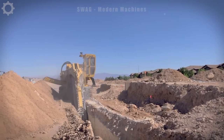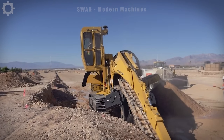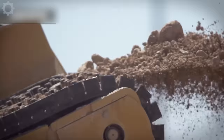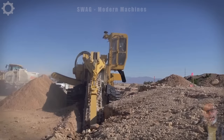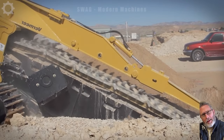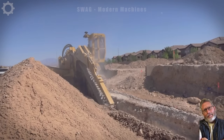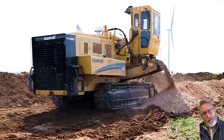The 1055 Commander 3 trenching machine is a marvel in underground infrastructure installation. With precision and power, it effortlessly carves out trenches for laying essential utilities, boasting a remarkable digging depth of up to 8 feet. The 1055 ensures efficient installation, reducing manual labor and project timelines. Its advanced technology and versatile capabilities make it a key player in modern construction, streamlining the process of laying crucial underground equipment with precision and speed.